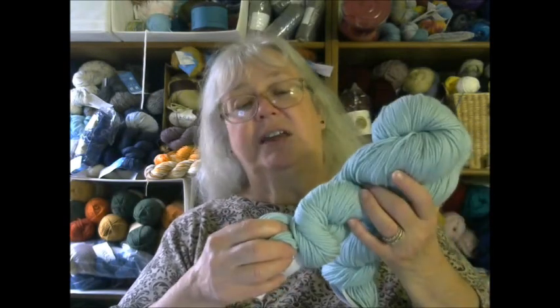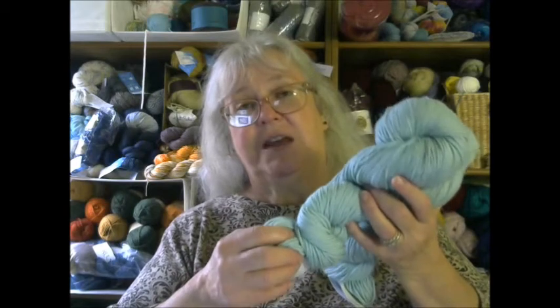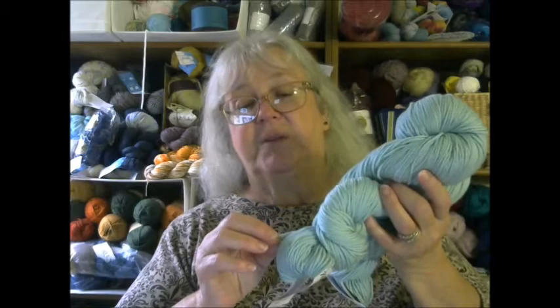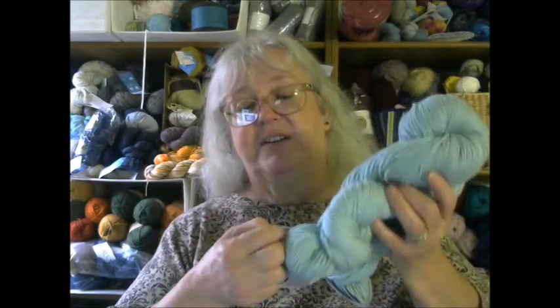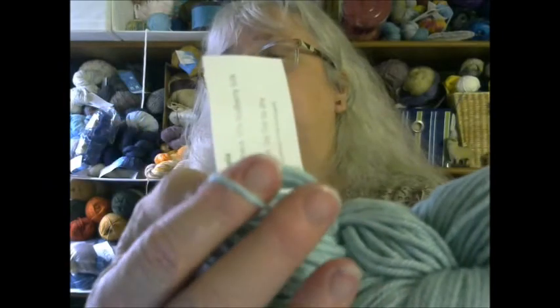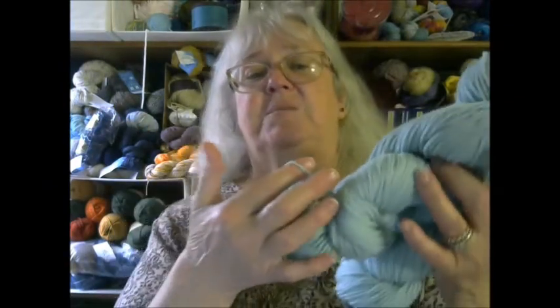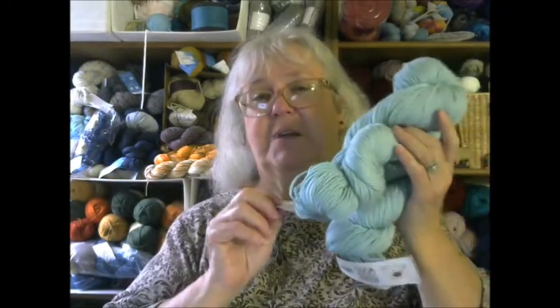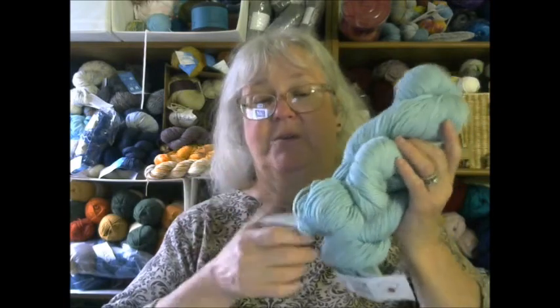They are calling it a worsted weight. Kim and I were looking at it and said we think it's more DK. If it's a worsted weight, it's a very thin worsted weight. I mean, look at that. To me, that's more DK. It's a little bit heavier than sock. It's a little bit heavier than fingering, but to me, it's not a heavy worsted.